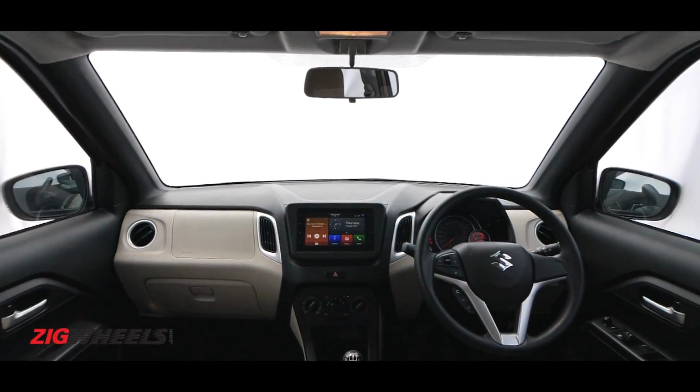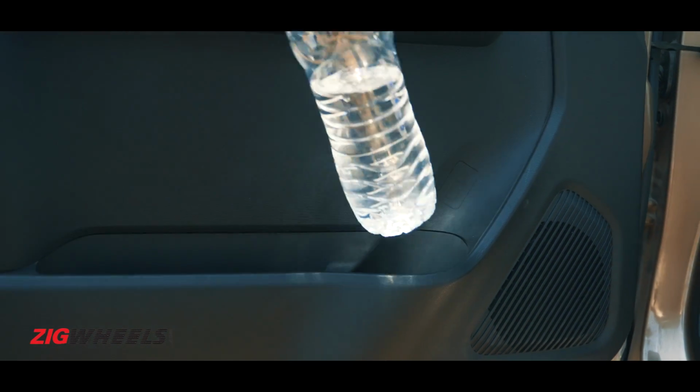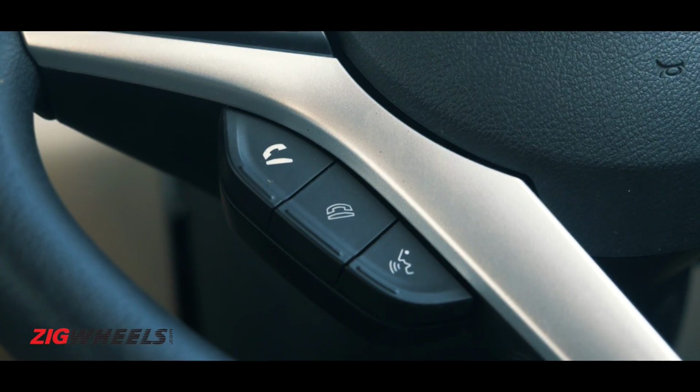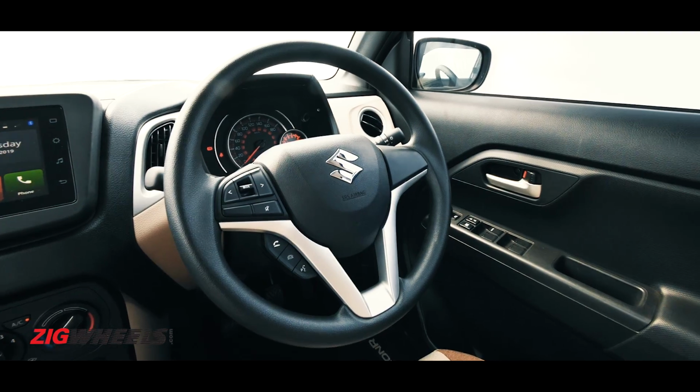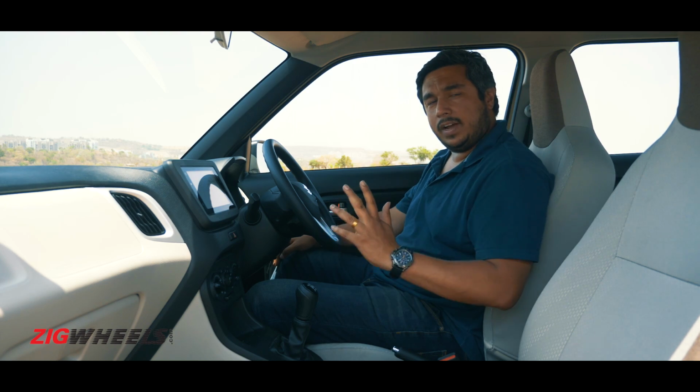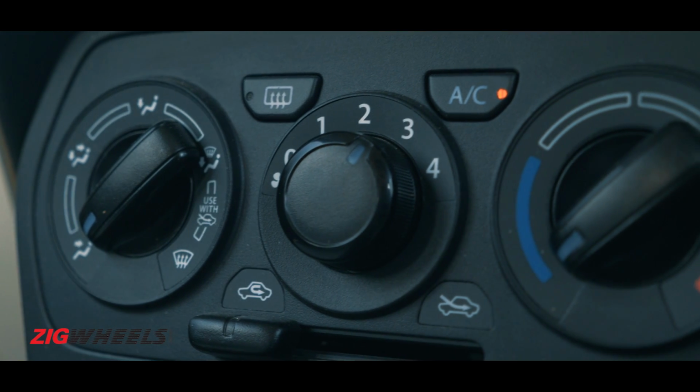The WagonR does practical the best. Everything from the door pockets, the storage spaces, and the steering mounted controls are nicely executed. And more importantly, you won't find too much missing in here. The one big complaint we have with the WagonR is the air conditioner.